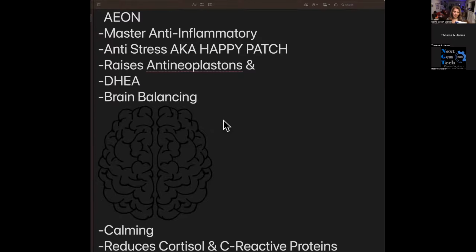This patch is very, very important. The fact that it does the brain balancing while reducing inflammation head to toe in your body creates a very pleasant feeling effect of not only reducing your pain, but people legitimately feel happy because of that brain balancing calming effect that they have.